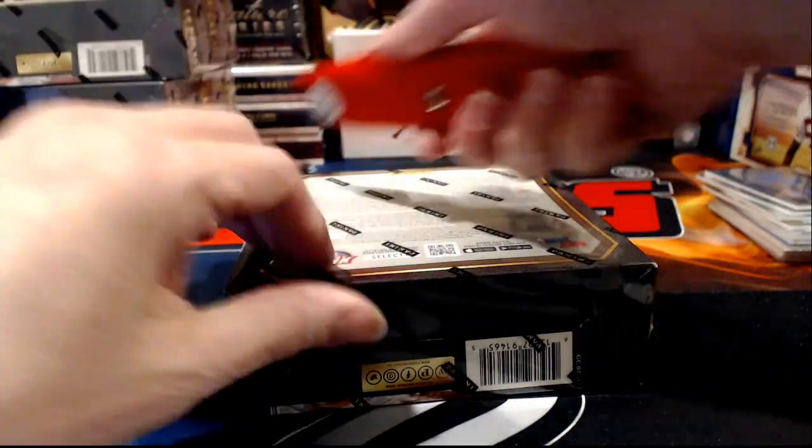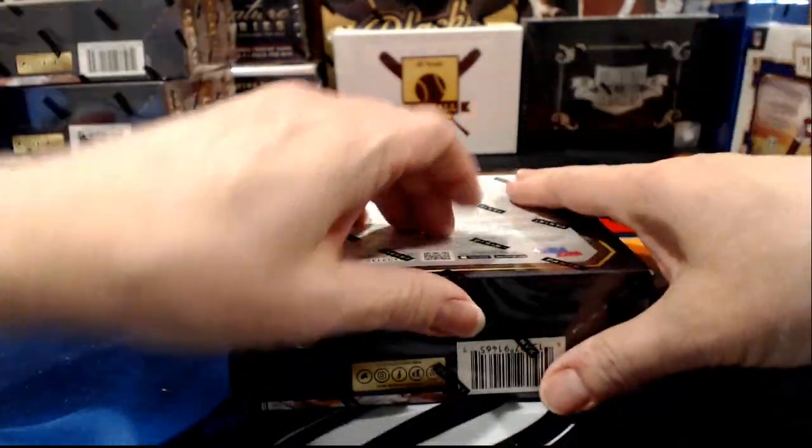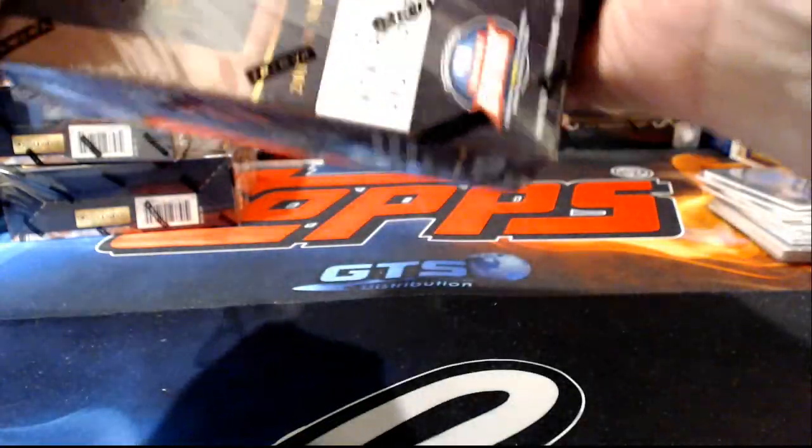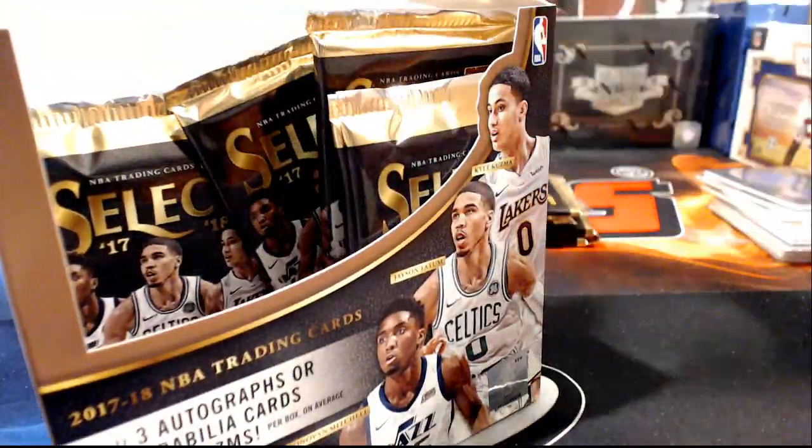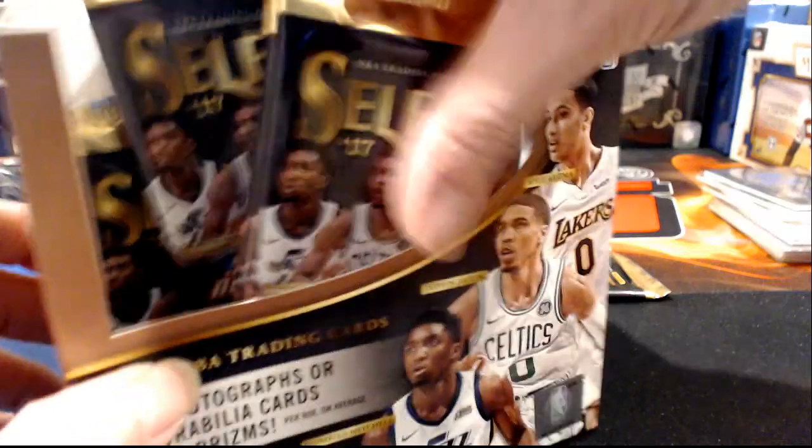This is box 9 that I'm cutting into right now. It might help if I had it right side up to open it, wouldn't it? It's a little difficult to open it upside down.